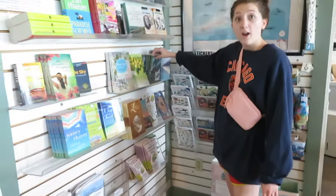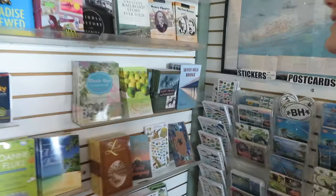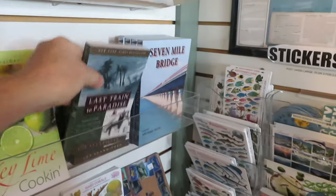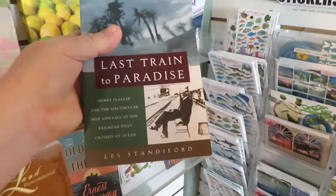We thought we would come over here and, oh, there it is. Let's get it for her. So this is the book that Sarah's been looking for because she wanted to read it. So we will go ahead and get this to read.